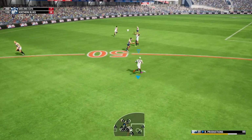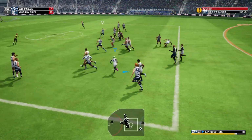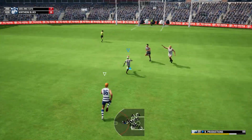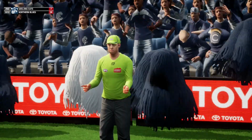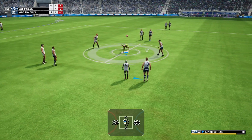James Parsons kicks it across field. Look at the bunch of people around the footy. Boothebly can kick his third, and he does. He kicks it straight with 10 seconds left in the half. His teammates rush over. He did really well there and gets the reward.